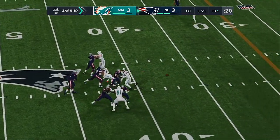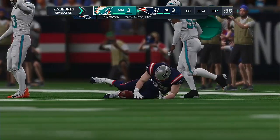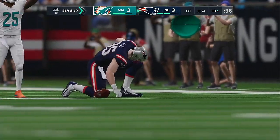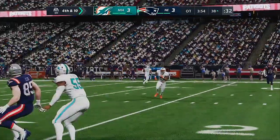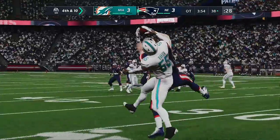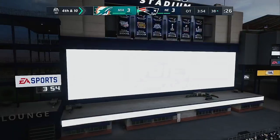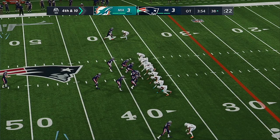Again, Newton. And that is incomplete. Oh, he had a defender right there with him to force that to the ground. And 4th down now coming up. From a defensive perspective, they had exactly what you want anytime they want to throw the football. There was pressure on the quarterback. They were getting after him, and they tightened down on the receivers and forced the incompletion.